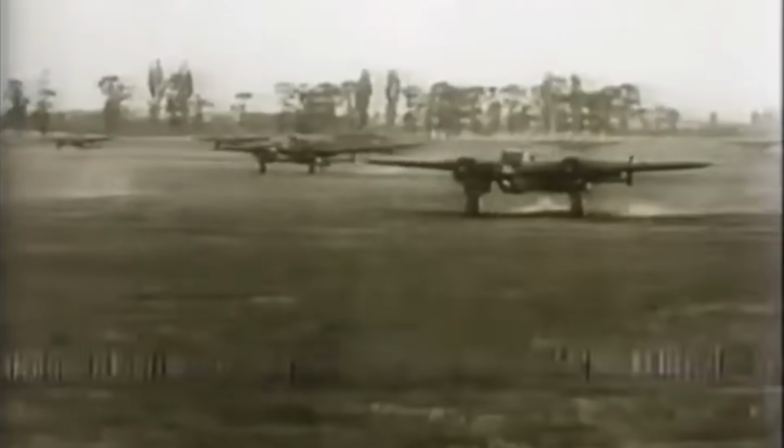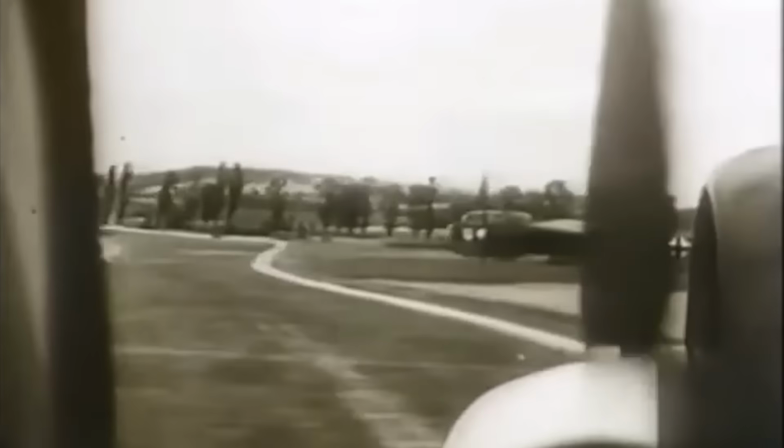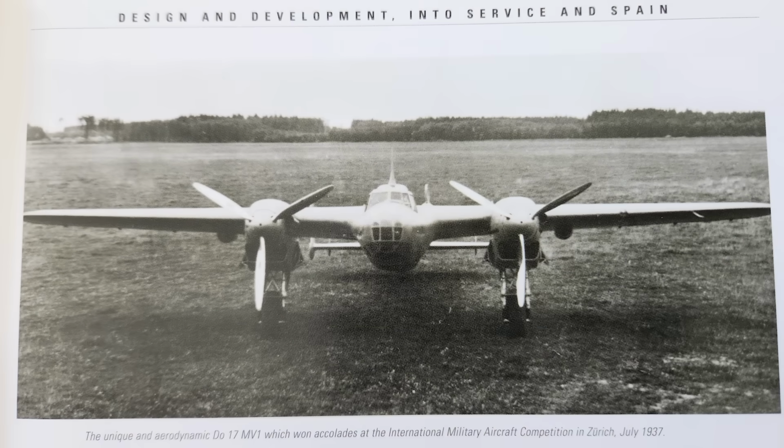Now, usually I'd follow on by saying something along the lines of, the origins of the Dornier 17 can be traced back to the early 1930s, blah blah blah, and then go on to explain its development. But the problem is that there are three different narratives for this development, depending on what sources you're looking at, and some of these vary rather considerably, something that I've learned to my pain.